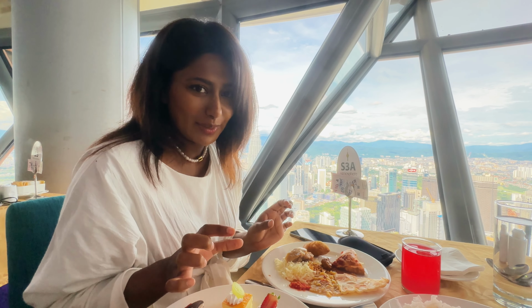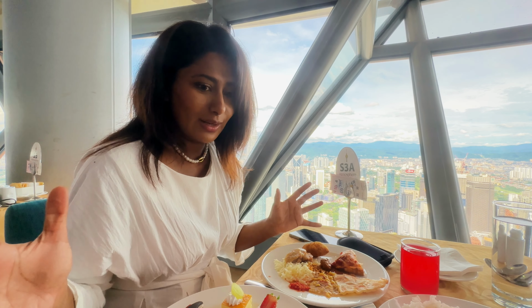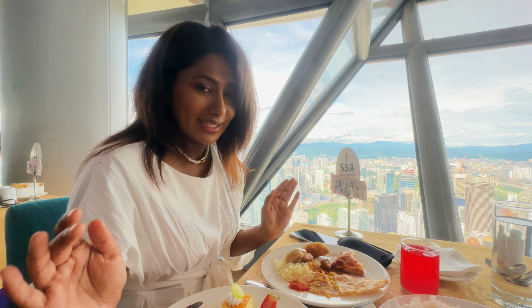And yeah, it's an all-you-can-eat buffet, and for $19 you can't go wrong. We are not just getting food here, we also have access to the observation deck, and so that's an amazing deal, because if you get it separately, it'll cost you more, but then you get a whole bundle for only $19.